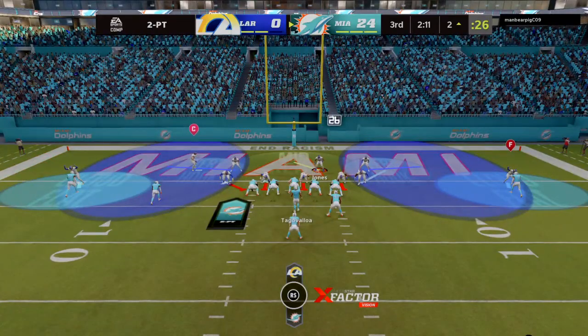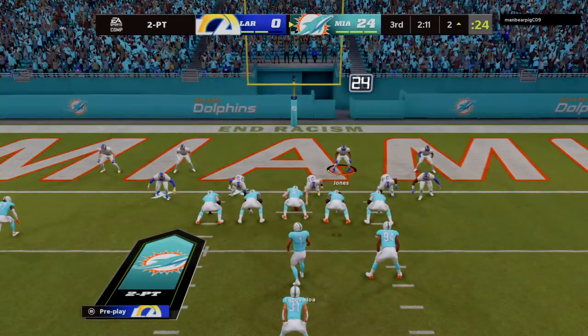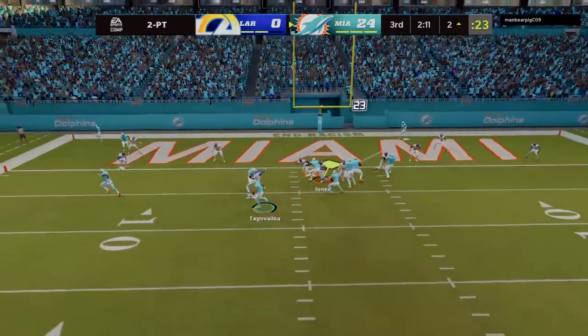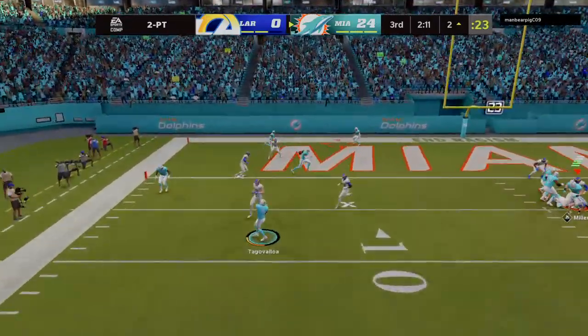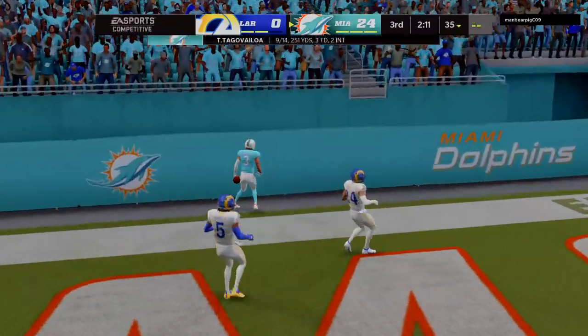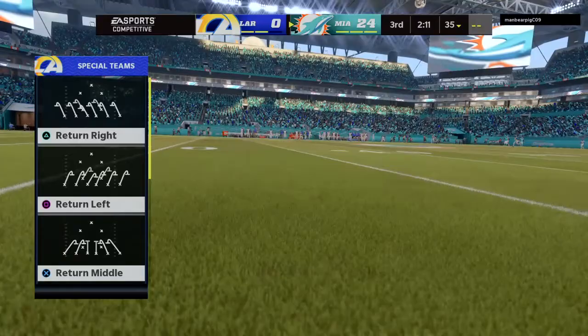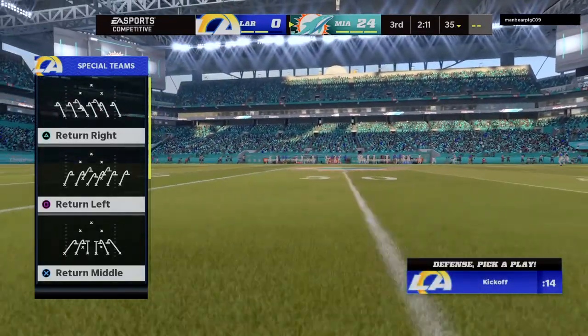Flores going to lead the offense out there to go for 2. They're going to try and throw for it. Steps away, and he will step out of bounds. Oh, what a mistake there. And the 2-point try will be unsuccessful.